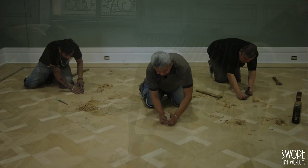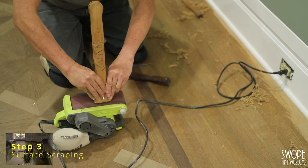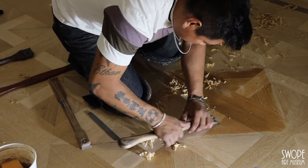The patterned floors present a challenge because scraping has to be performed in the direction the grain of the wood runs. The raboteurs have to be careful not to scrape across the perpendicular grain where the parquets meet.